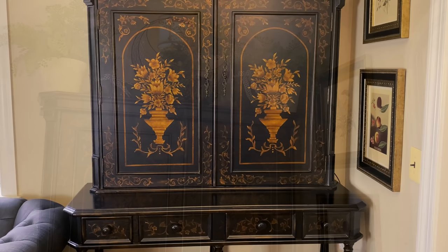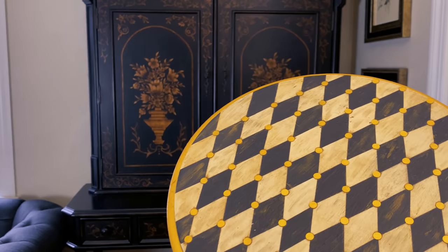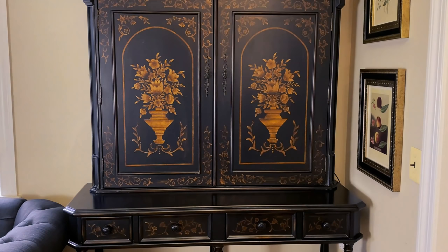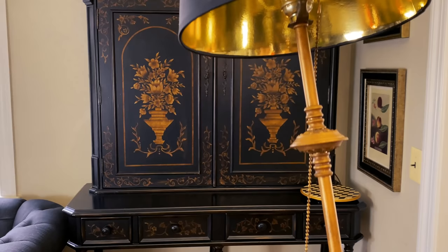Now we can start decorating the top of the table. And I'm gonna place my Mackenzie Childs inspired painted tray. I do have a video on this. Just gonna place it off to the corner. And on top, I'm going to add this lamp, the shade was purchased from Target for $9.99 and the base, this was a Facebook Marketplace find.